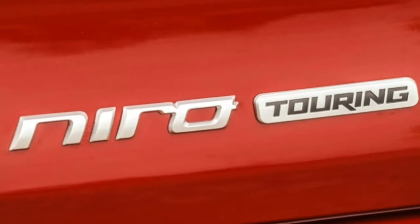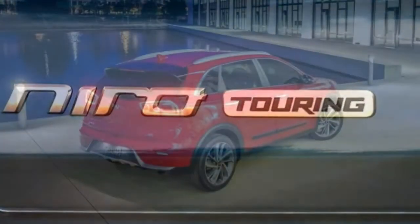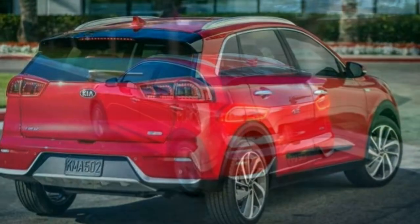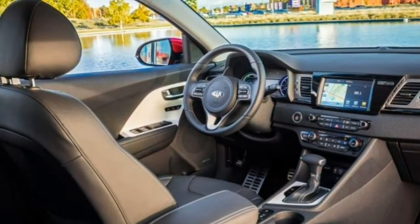Climate control. Dual climate controls are straightforward and easy to reach, using the usual range of buttons and knobs for fan speed, temperature, etc. The system performed well to maintain pleasant cabin temps. Interior.